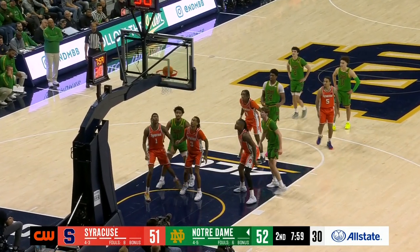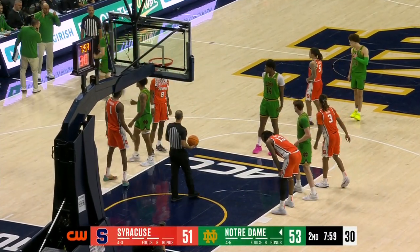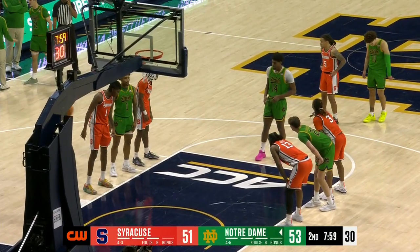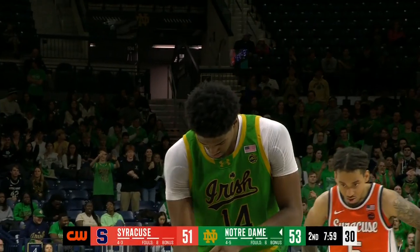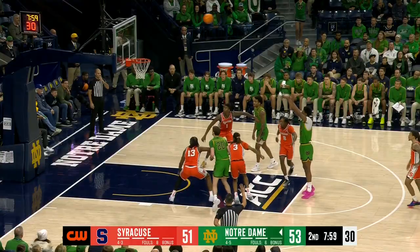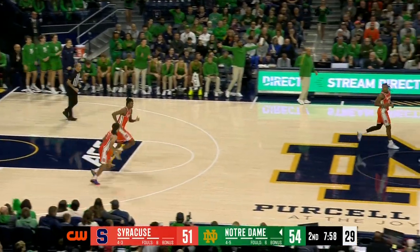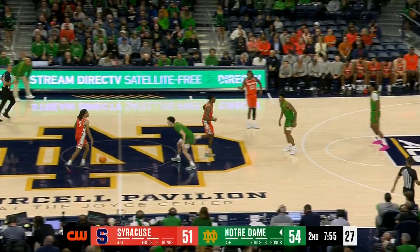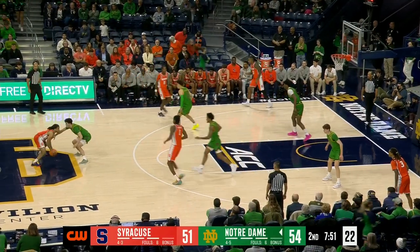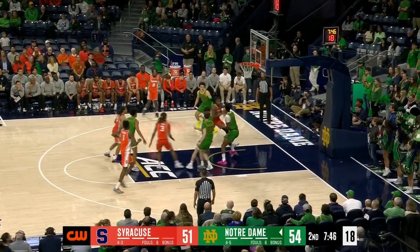Jai is at the line. Jai with a nice touch at the free throw line. You'd think that Micah Shrewsberry would try to take advantage of those mismatches when you get the smaller defenders switching on Jai, give him a touch in the paint. Jai now with 4 points.